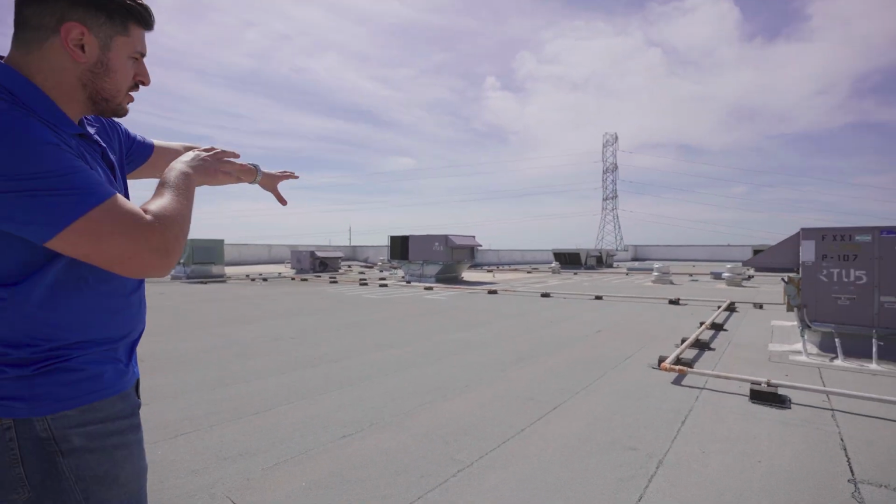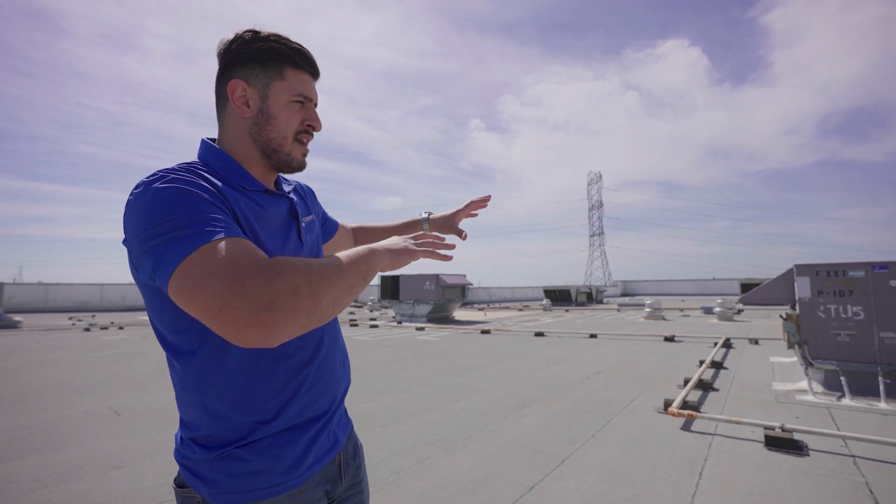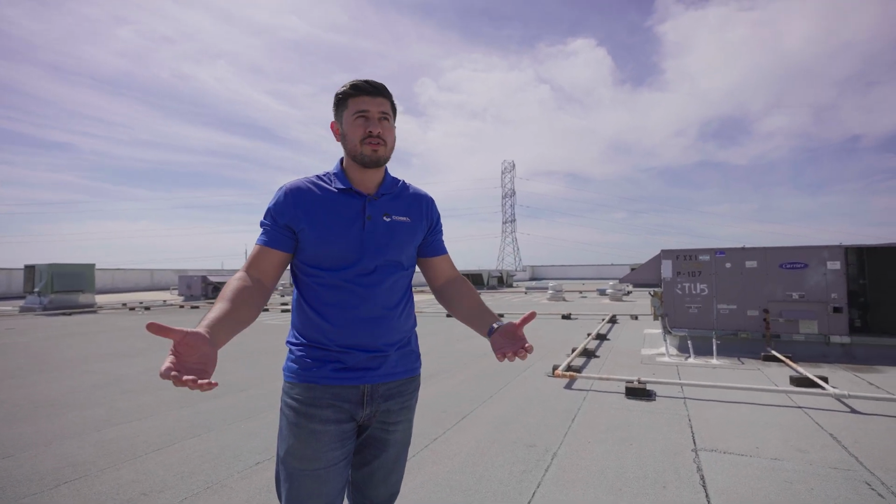And even looking back there, I can see there's been some silicone attempted repairs. And that may have stopped the problem, but then I think the roof is just past its life. This looks like it's the original. I know this mall most likely is not older than 20 years.